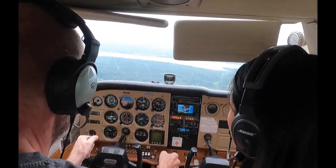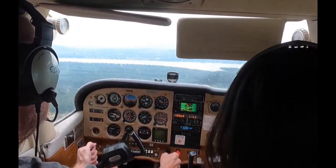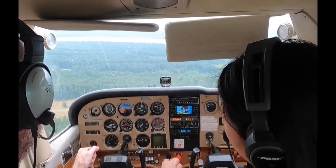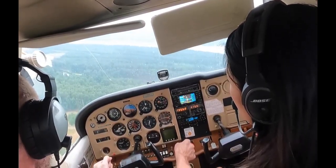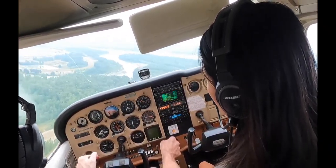We're pretty high. We're at 800 feet on base, which is not terrible, but okay. Let it come down, because we want to descend, right? Right. Aileron, a little bit of rudder. Aileron, keep the turn in there.